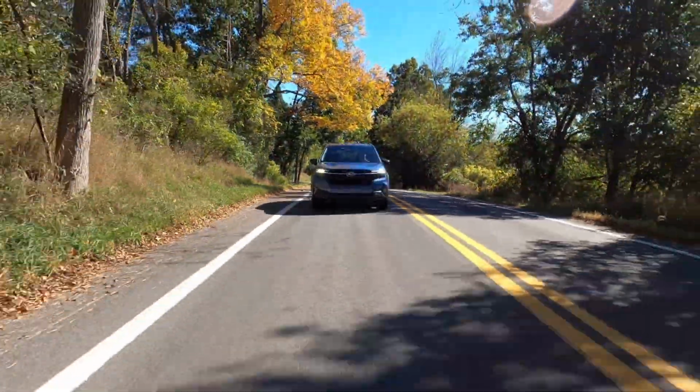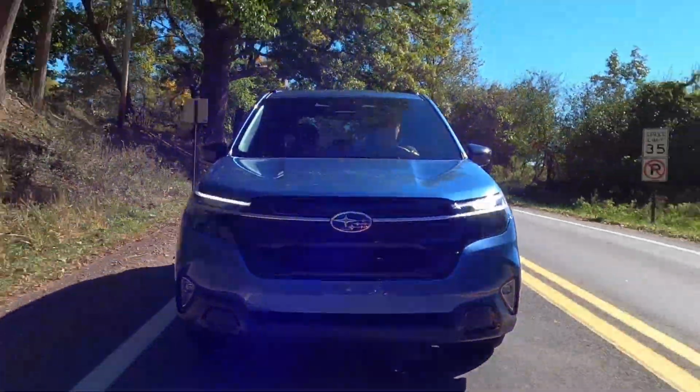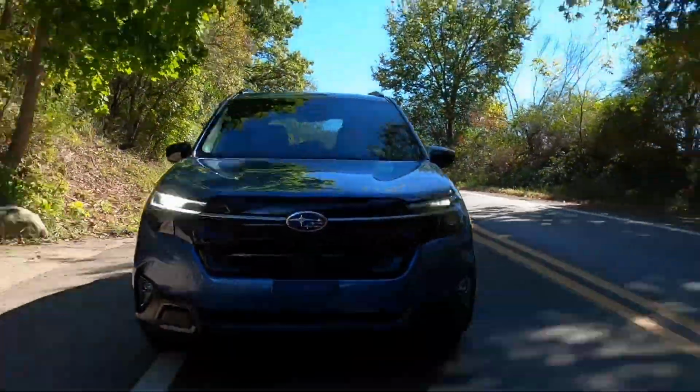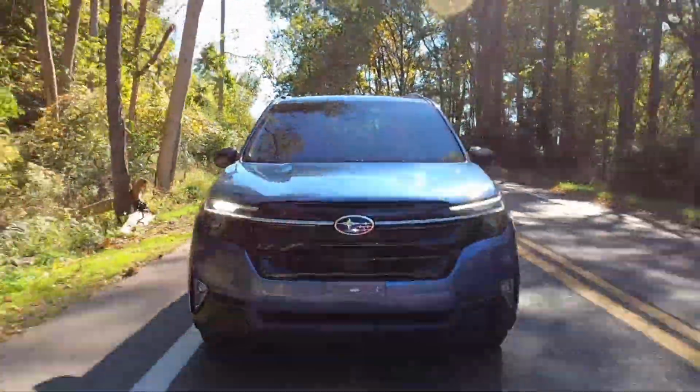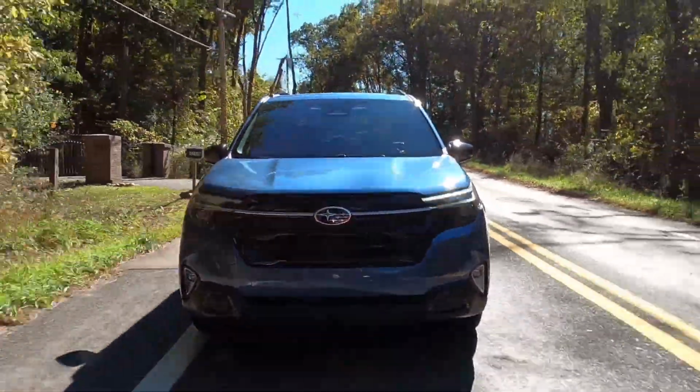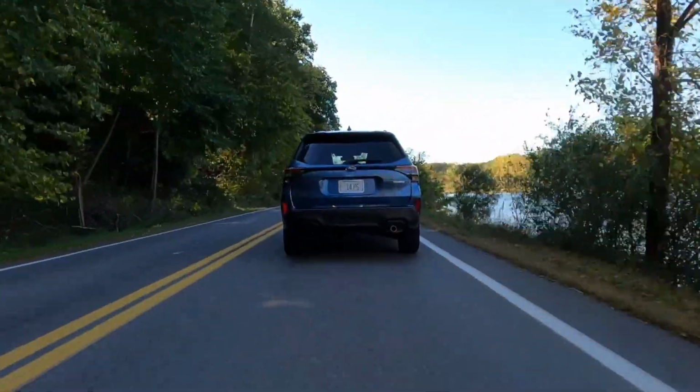It feels plenty compliant when you go over bumps and lumps in the road, but it doesn't float, it doesn't waft around or anything like that. It has reasonable body control, and that's especially nice considering that this is basically a tall box. One of the contributors to that added stiffness is Subaru used more structural adhesive with this frame, and they also played around with their welding techniques, they said.